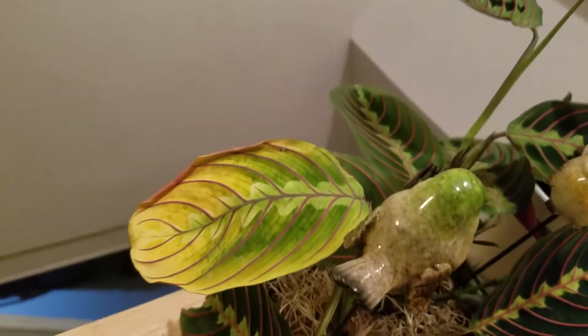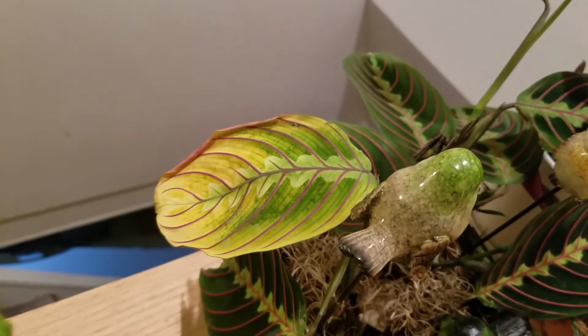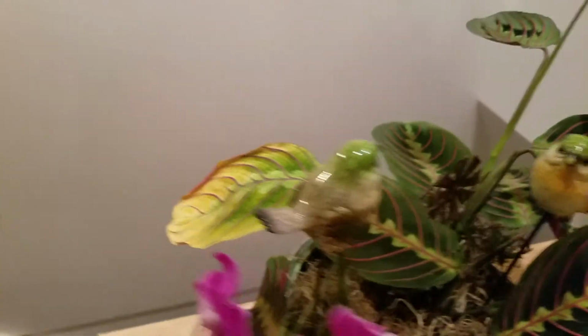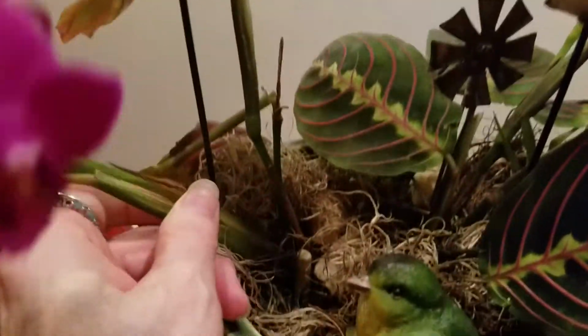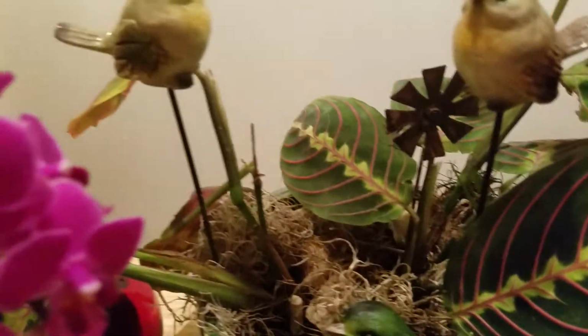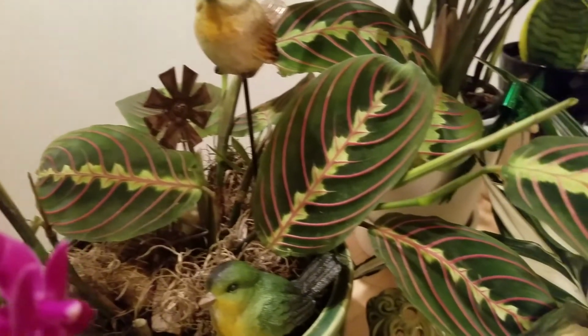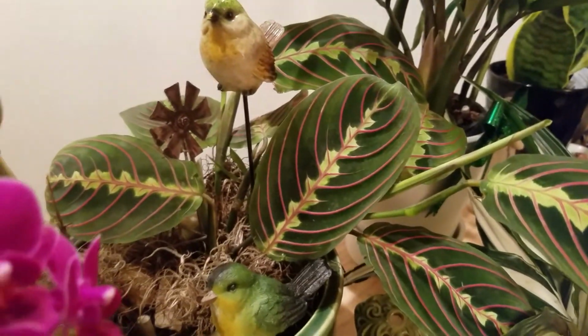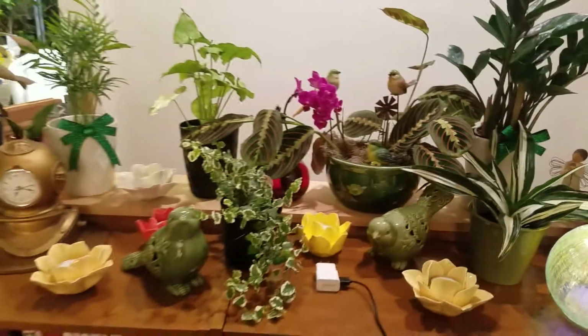Since I repotted this guy about 3 weeks ago, it looks like it's not happy with that leaf dying because I disturbed the roots. Seems like it's pretty sturdy in there. It has 3 other good leaves. And this is the second plant. It's doing pretty good. So I'm just going to step back and show you how this looks.